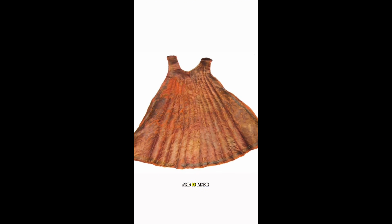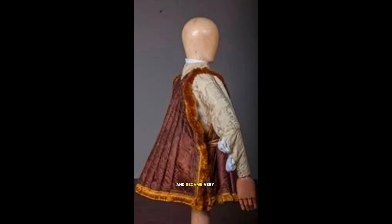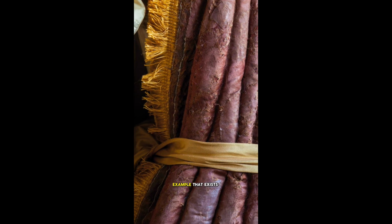The silk crimson giornea is padded with wool and is made up of 2 parts, the front and the back, and this little V-shaped notch was probably a spot for the belt to go through the sides. A giornea was an overcoat worn during the 14th and 15th century and became very popular in fashion amongst men and women in the mid to late 15th century, and this is the only original example that exists today.